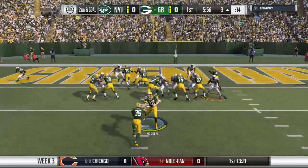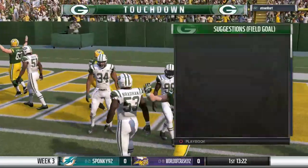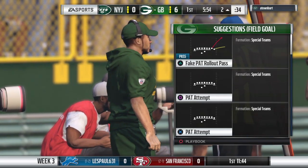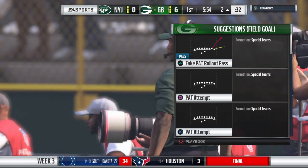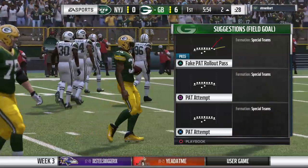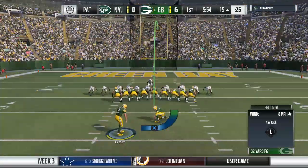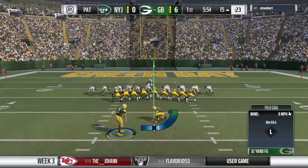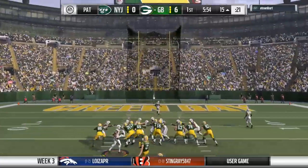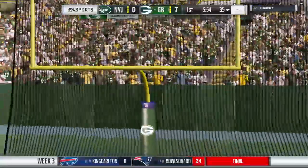And now it's 2nd and goal. They'll give it to him right up the gut. And he'll take this one in for a Packer touchdown. A great play there. His 6th touchdown of the season. And the Packers have taken the early lead. On is Mason Crosby for the point after. And it's good to make it 7-0 Packers.